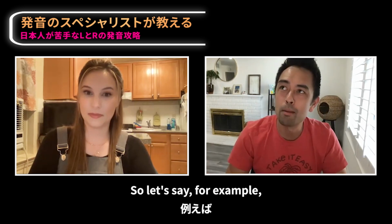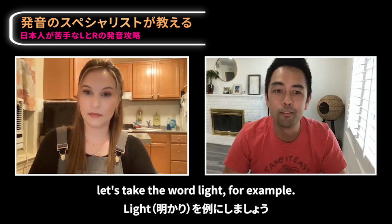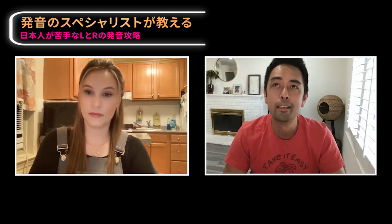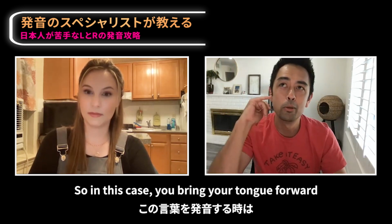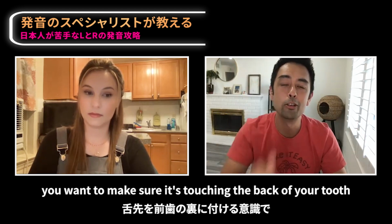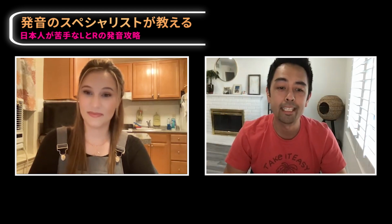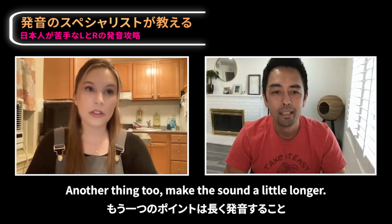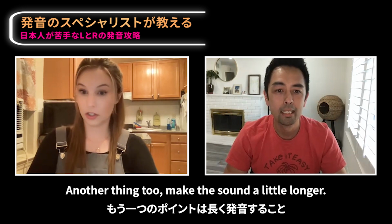Let's take the word light, for example. So a light that turns on, you have a signal light. In this case, you bring your tongue forward. You want to make sure it's touching the back of your tooth, like a light. Exactly. Light. Another thing too, make the sound a little longer.